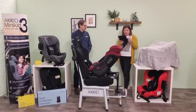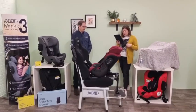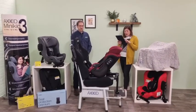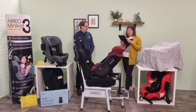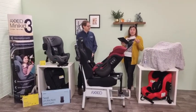These seats look so advanced from when I first used them. Look so comfy and safe. So easy for everyone to use. My 4-year-old loves her Axkid and she knows it keeps her safe being rear facing. Yeah, if they don't know any different.